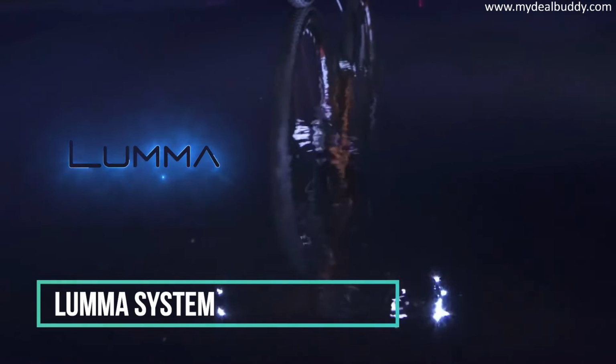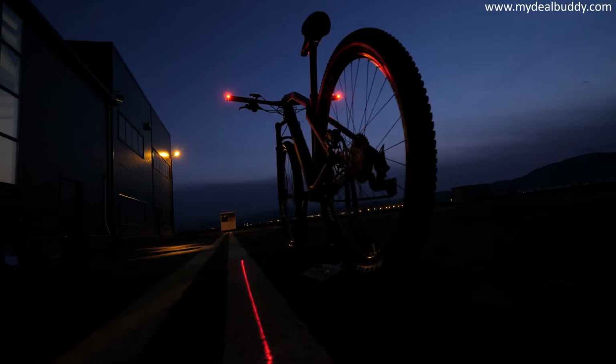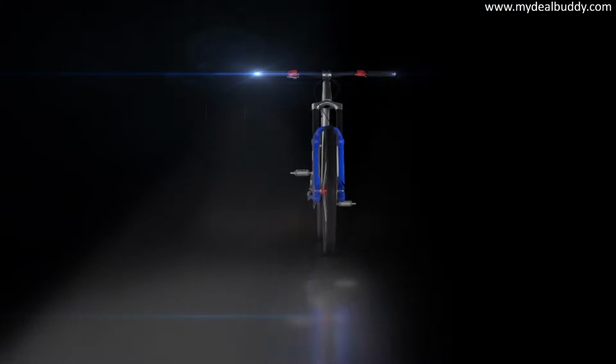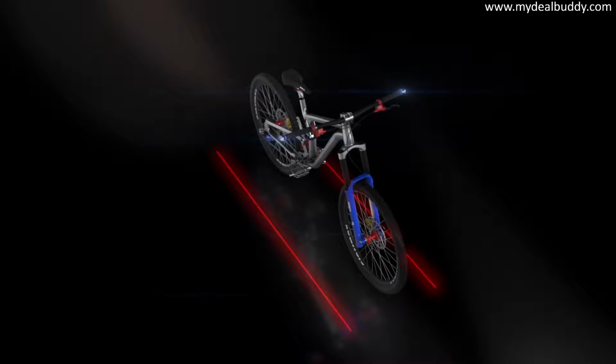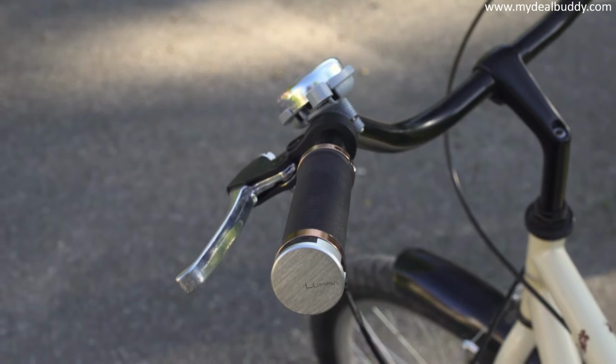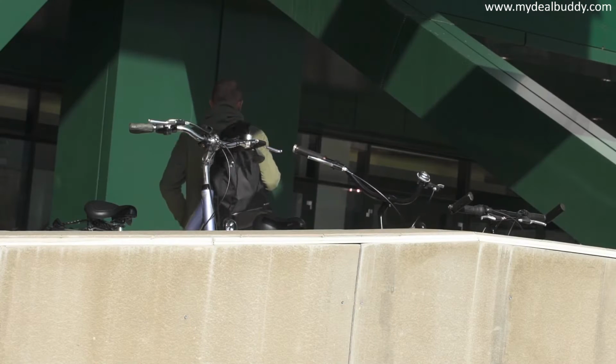Introducing Luma, a 360-degree light system that shows your true width while cycling. It combines all the lights needed on your bike: front lights, rear lights, and side lights, all integrated into the bicycle's grips. 3 different lights at each end of your handlebar. Never worry again about leaving your lights home or having them stolen.